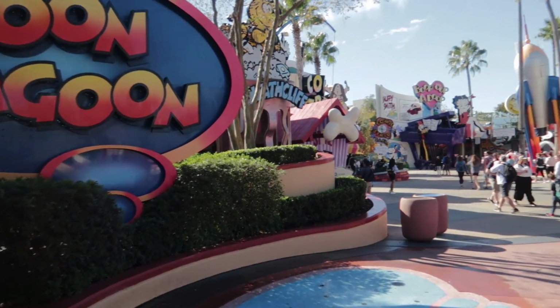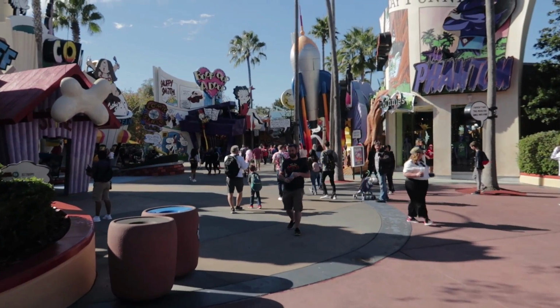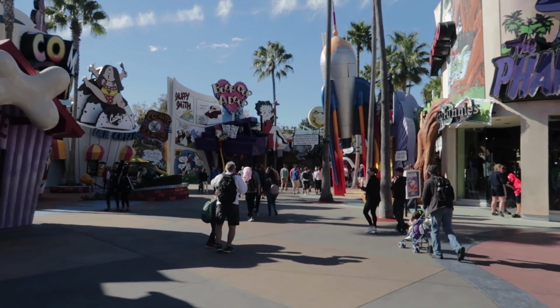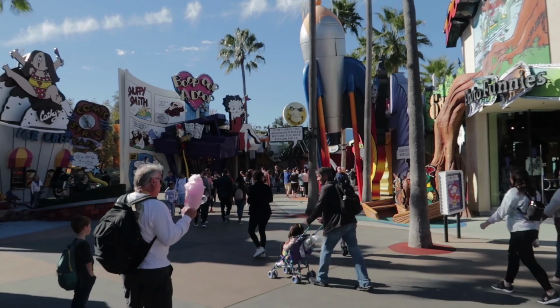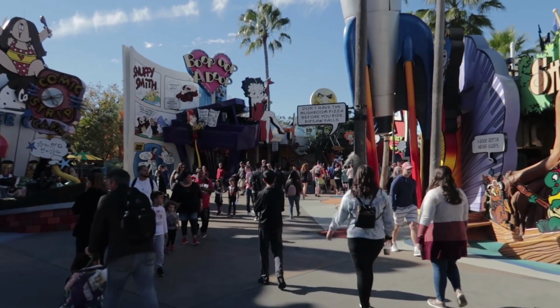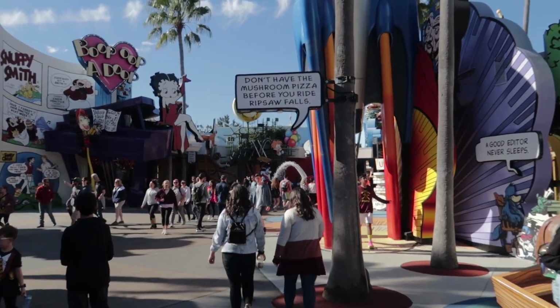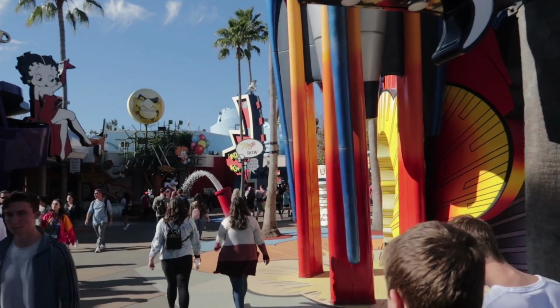As we exit Marvel Superhero Island, we're going to head into Toon Lagoon. Now here's one of the big differences between the two parks, Studios and Islands. Toon Lagoon is the spot for water rides. You have Popeye and Bluto's Barges, and you have Ripsaw Falls. So as far as the water ride attractions go, they're way better over here at Islands of Adventure than what they have over there at Studios.